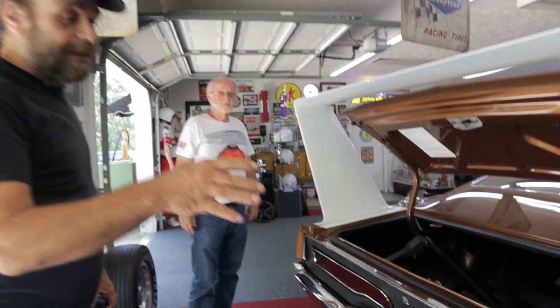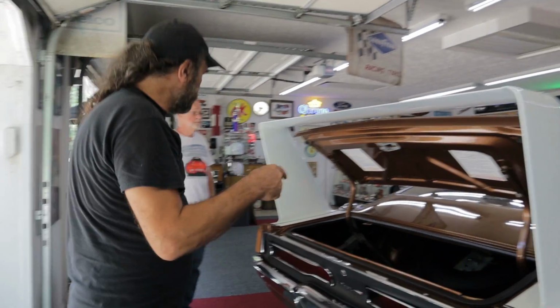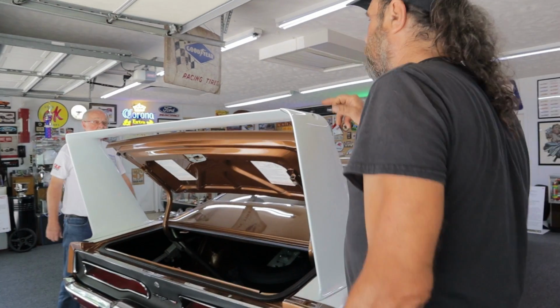If you were going to try to clone one of these cars, there's a lot to it. You're not just going to stick a nose cone and a wing on it. And the wing is adjustable here. A lot of people don't realize that.